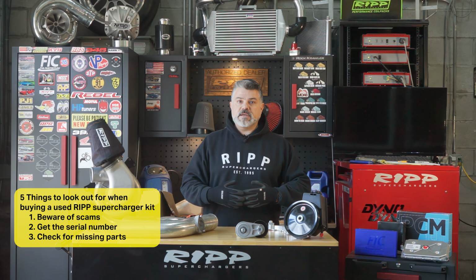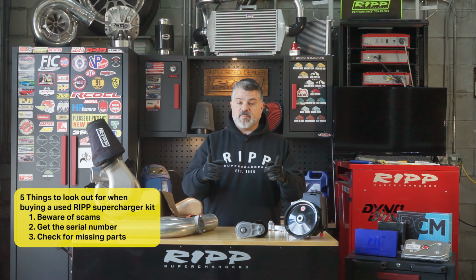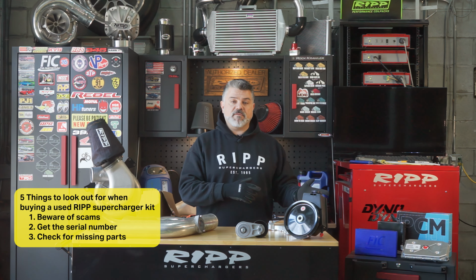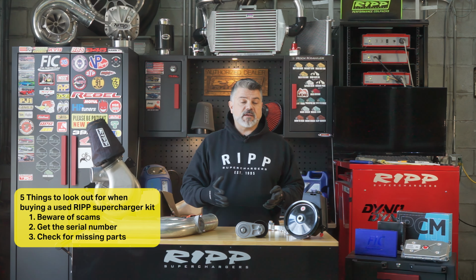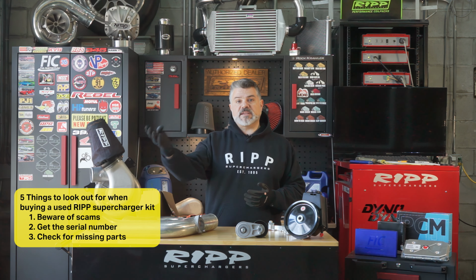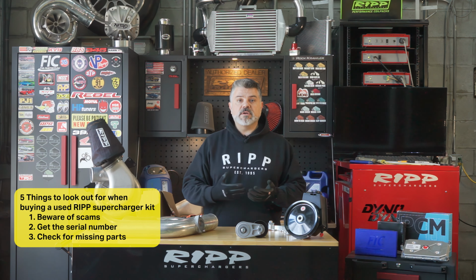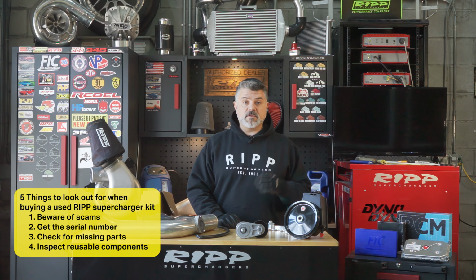The best thing to do is lay out the kit on the floor, take a picture of the system, and send it to our offices and say that you're looking at buying this used system. Is there anything missing? We could put a cost analysis together for you with all the parts that are missing, and you can present that to the seller, and they can help you determine whether or not it's worth purchasing at the seller's price.